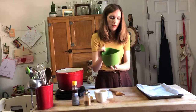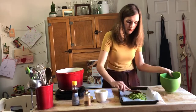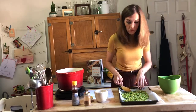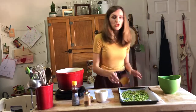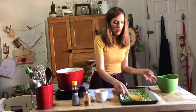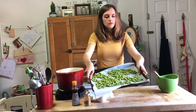Okay, you can see that. And then evenly distribute them onto a baking sheet lined with parchment paper. So I just used frozen, shelled edamame. I let them thaw for a little bit before we started this recipe. You can shell them yourself if you like to. It's just great to use a convenience food, and they take all the work out of it for you. Okay, there you go. We're gonna pop those in the oven as well, 375 for about 30 minutes.